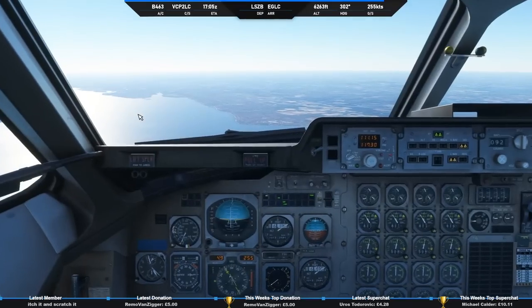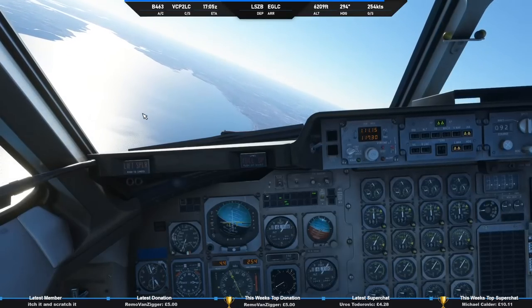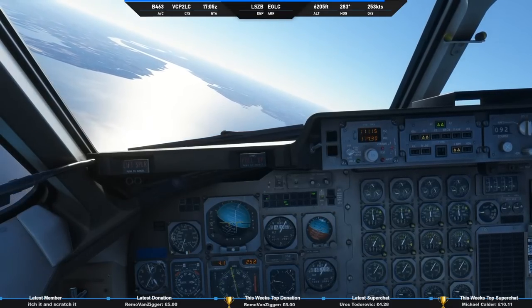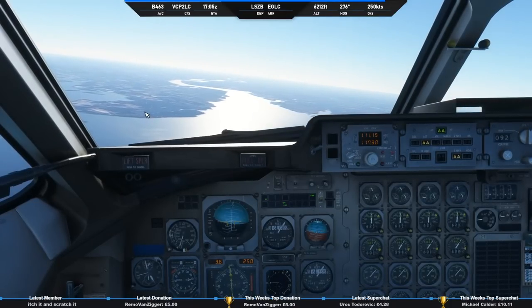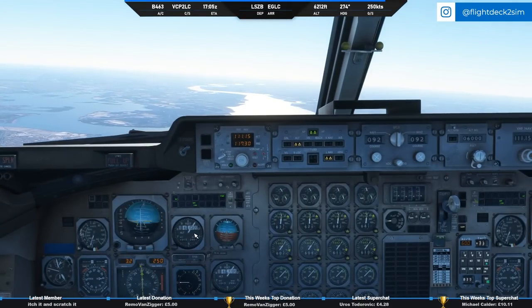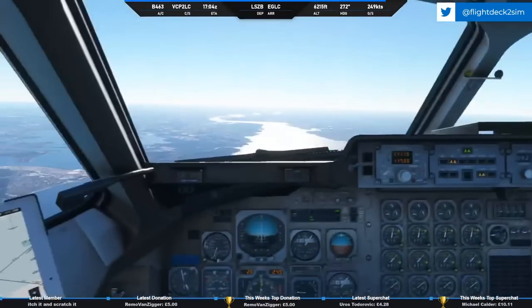He's armed. Look at that, 6,000 bang on. I'm going to maintain 220. I know it's a tad fast. There is the Thames Estuary straight ahead. It's done a good job levelling off at 6,100 feet. Why not 6,000? That's what my instructor used to say. Oh, you're very good at maintaining altitude. It's just a shame it's 100 feet high.